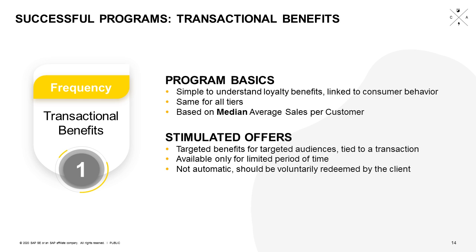A quick tip here, don't give higher basic benefits to your best customers, right? This only impacts your margin. It does not increase frequency or median sales overall. So for your best customers, you're really going to want to focus your efforts and energy through the other 2 pillars that we're going to talk about here in a moment.